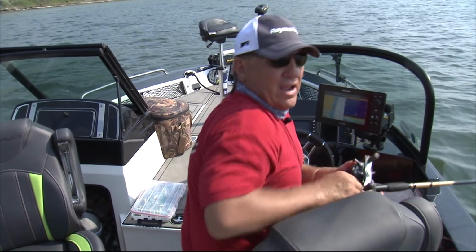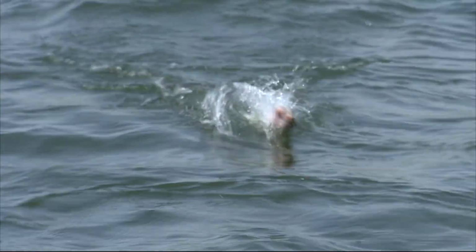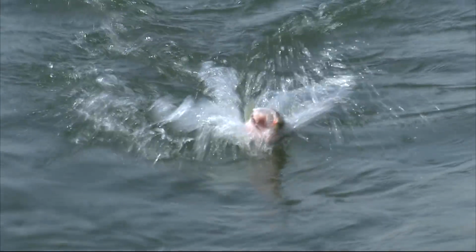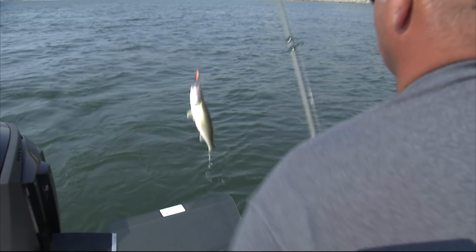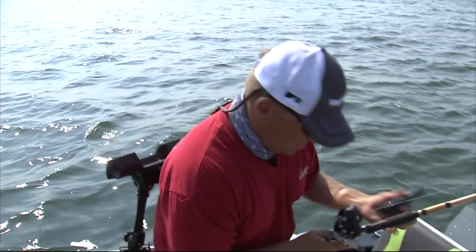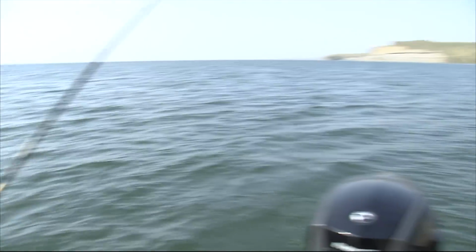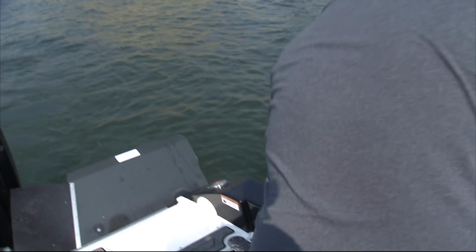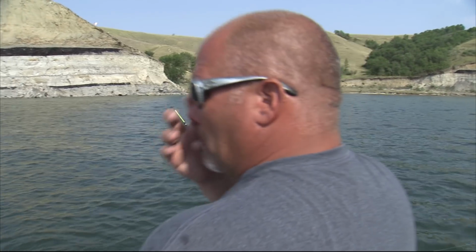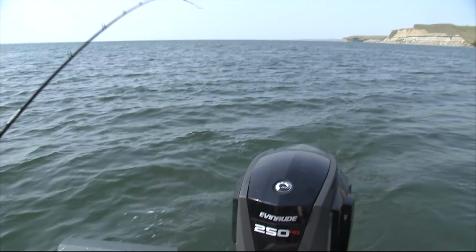Any head shake yet? Oh, we got a double. Got a double? I was watching this other rod bounce. Yeah, there's fish on here. How do you know? Yeah, we're just hoisting in 16, 17-inch healthy Lake Sakakawea walleyes. Do you need a net? I don't think so. The little guy. Darn it. The pressure's off.